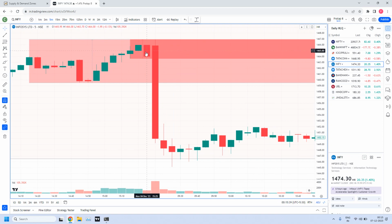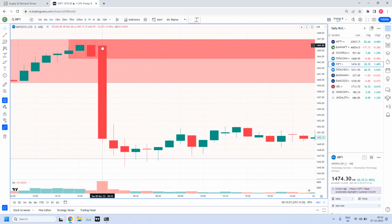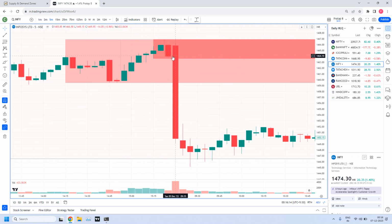We have a leg candle, followed by another leg candle. The first leg candle could be a leg in, the next leg candle could be a leg out, an excellent leg out, no doubt in that. But where is the base? Where is the base candle? There is no base candle. Then how can you create a demand zone? This move, is it due to the institutions or is it due to the heavy participation by the retail investors? That is also possible.